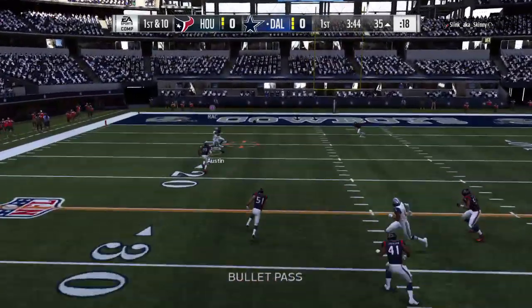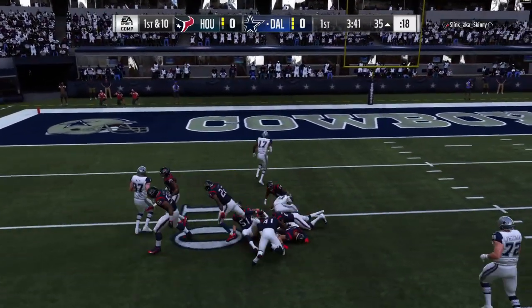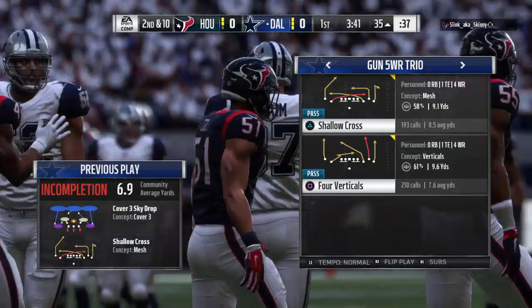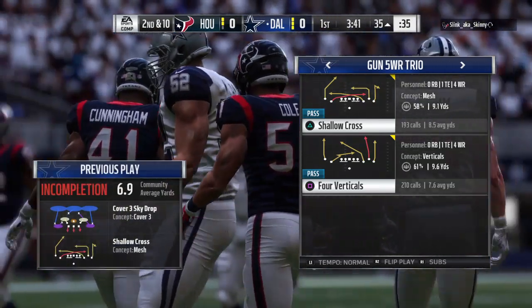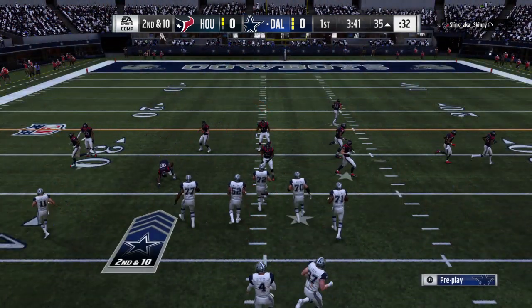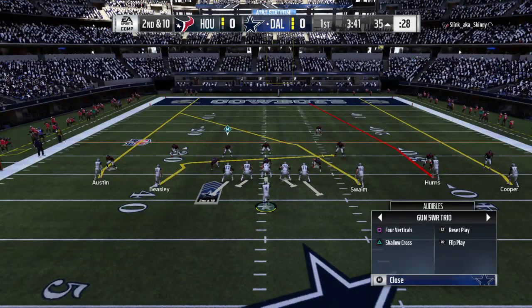Here's Prescott. He couldn't quite hold it. Got hit. Ball pops out. Incomplete. That would have been a great catch, but it's real difficult to hold on to it because it was contested all the way. Would have been a great play if he'd been able to haul that one in.